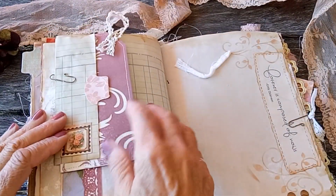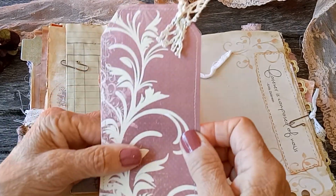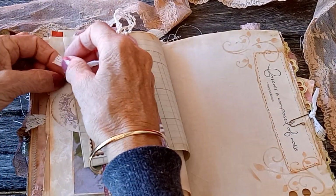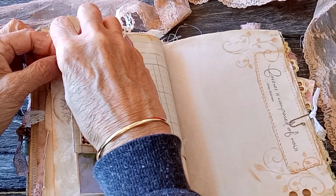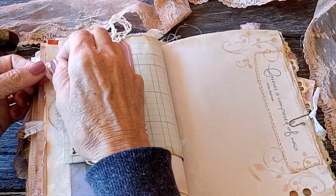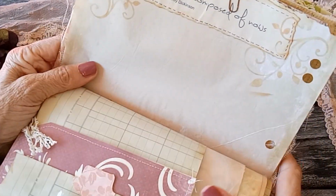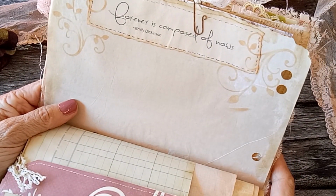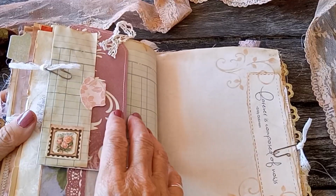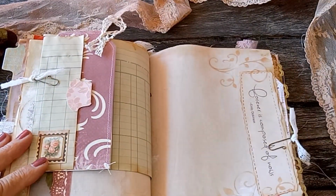More ledger paper. That is actually flocked. Feels very nice. Whoops, where's that come off there? There you go. And this is another Emily Dickinson quote: "Forever is composed of nows." And I really like that one too. I've stenciled these on here. This is the relief, the negative of that die cut there, and I've used it as a stencil.